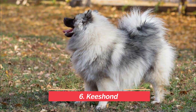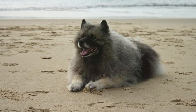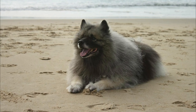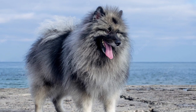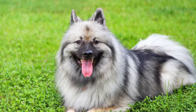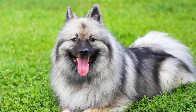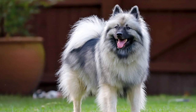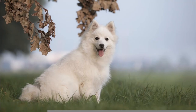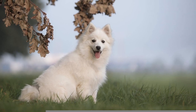The next dog is the Kishound. Like the Pomeranian, the Kishound resembles a teddy bear more than an actual bear, as they're only going to be about 18 inches tall and only about 40 pounds in weight. They're friendly, energetic, intelligent, and they're easy to train. One of their most noticeable characteristics is their unique spectacles, markings around their eyes that make their eyes stand out and make them really fuzzy, lovable dogs that are great for any family.